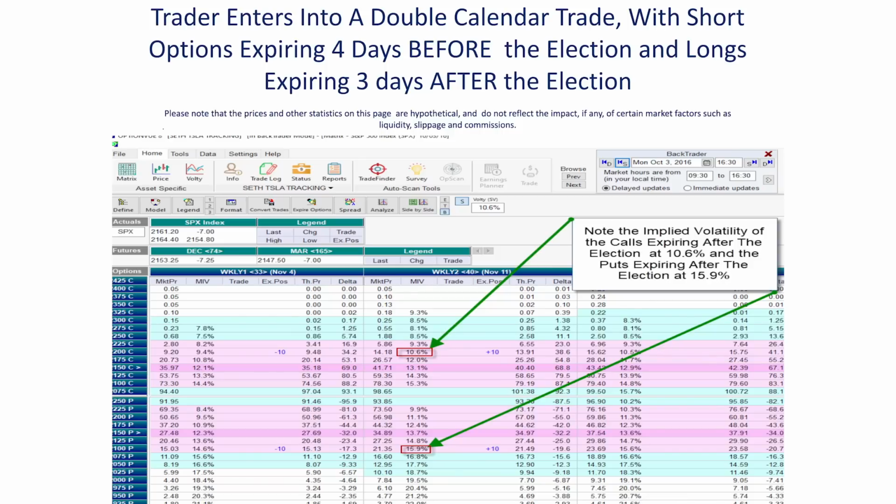So let's take a look at what would have happened if the trader had entered into what options traders call a double calendar trade on October 3rd, about a month before the election. He strategically places his trades such that the short options expire before the election and his long options expire after the election. That was intentional, because if the SPX stays in that range it's been in for 3 months, right up until the election, as the trader is speculating, then think about what would happen. The short options both expire worthless because the calls are located above the upside resistance price and the puts are located below the downside support level, which has emerged in the third quarter.